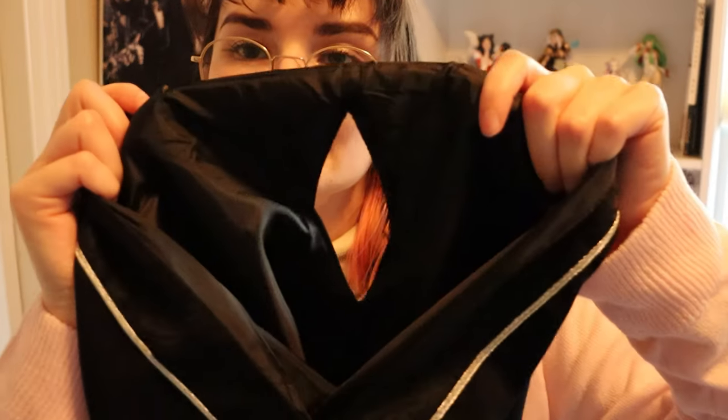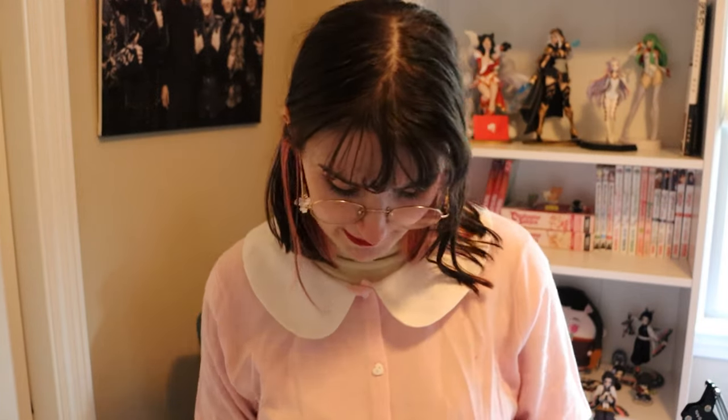This is also lined on the inside. The same lining as the main dress. And yeah, let me look at the other one. Make sure they're both looking good. Yeah, they both look awesome.